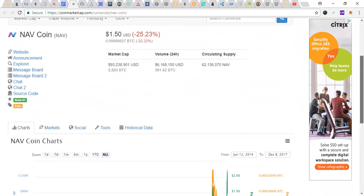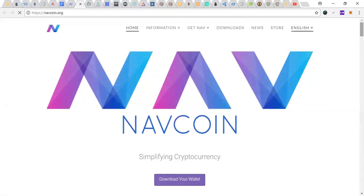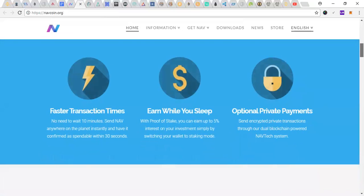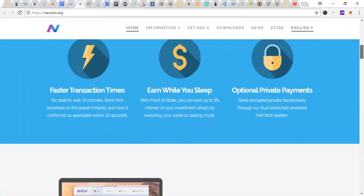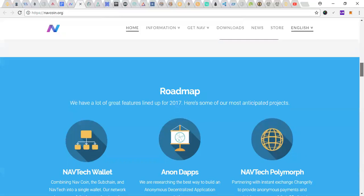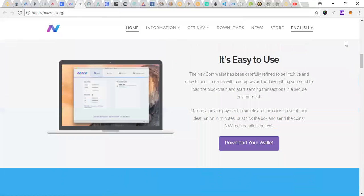Navcoin is another one that, oh my God, I love Navcoin. I love the team behind them, and I love what they're doing. You can download their wallet. It says that Navcoin is a decentralized cryptocurrency built on top of the latest version of Bitcoin Core. They do have some added features. You can do online payments, faster transaction times. You can stake it, earn money while you sleep. You can also encrypt your payments, which is an optional privacy feature they have. And they say they got a lot of things coming up on their roadmap. Definitely a great coin.